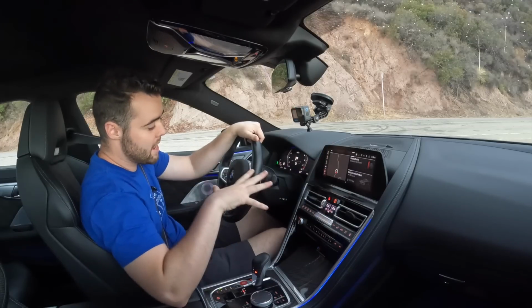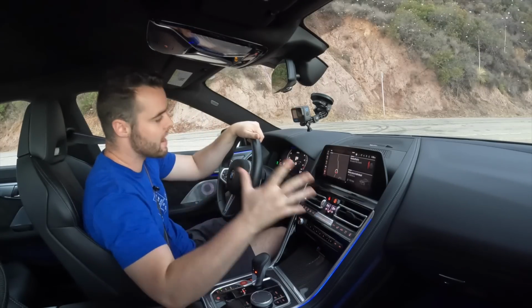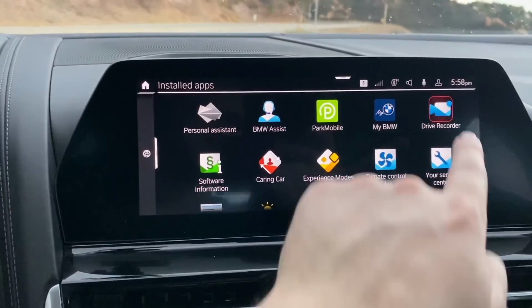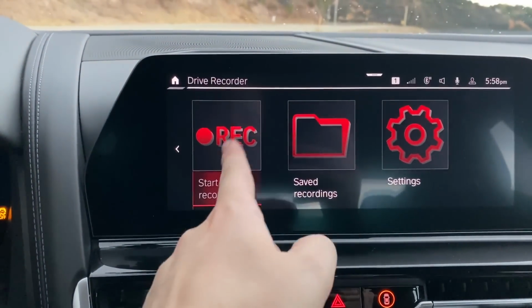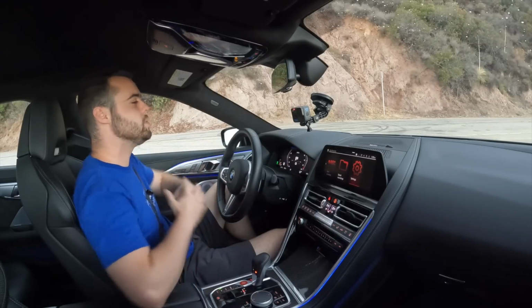Now, before we take the M8 out onto the road, I wanted to show you one last cool feature that most cars don't have and absolutely should. So if we click the home button, then we go over to apps, you can go to Drive Recorder, which is actually a built-in dash cam in the M8. So it uses the surrounding cameras to film if there's a collision or if somebody breaks into your car when you're parked. Gives you that extra peace of mind. Yes, of course, Tesla has that in their cars, but I feel like at this point it should be standard to buy a new car, especially one that's a $140,000 vehicle, and it comes with a dash cam.